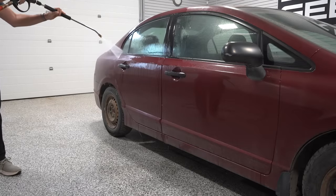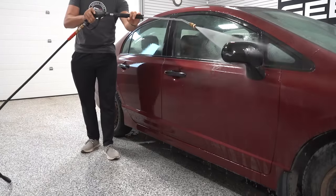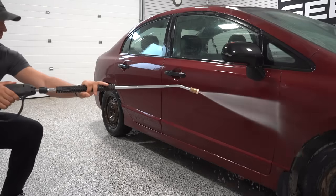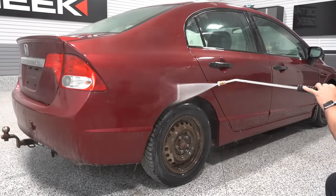Okay, guys, well, getting to work on this Civic today, and obviously the exterior isn't all that dirty, so I'll be able to move through this step pretty quick, but that interior is clearly going to take some time. I really don't know what happened in there to get it so grimy. I've done quite a few vehicles like this in the past, so I already know it's going to be quite a challenge.